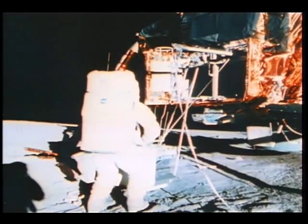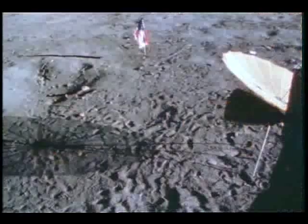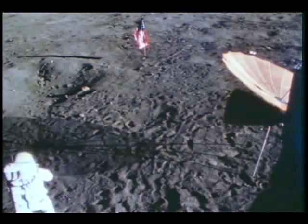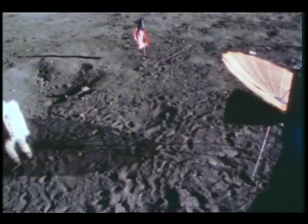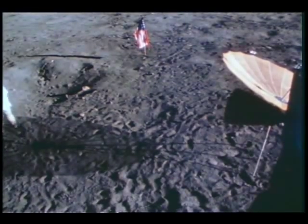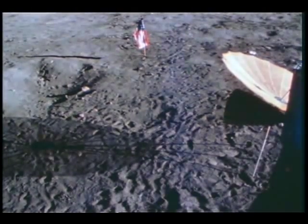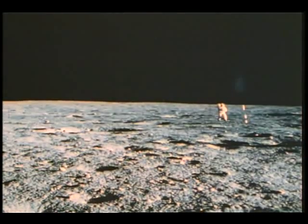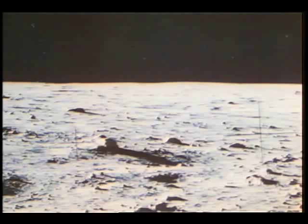As Bean readied the equipment, Conrad went out to the ALSEP station to check an instrument about which the Earth-based scientists had shown some concern. I'll lope off to the ALSEP and check the side. I'll meet you at point one at head crater. Houston, Pete's on his way to the ALSEP. After Conrad checked the ALSEP experiments, they began the geological traverse, during which they would cover about a mile and take samples from 6 craters.